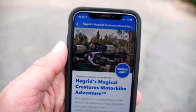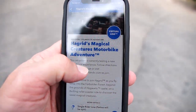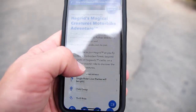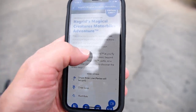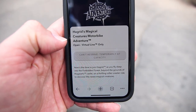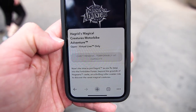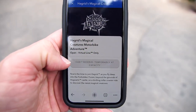So we were trying to figure out the app. Right now Hagrid's is in a virtual line and I can't see any way to join the virtual line. There's nothing about it. Then I saw a website down here, so I went to that website only to find out that Hagrid's is temporarily at capacity. So if you're wondering why you can't join the virtual line, that's probably why.